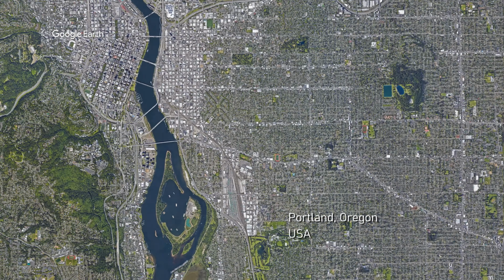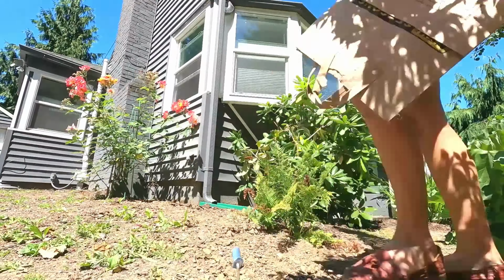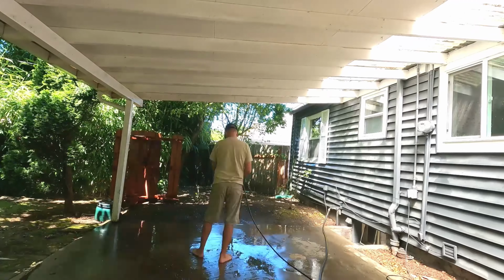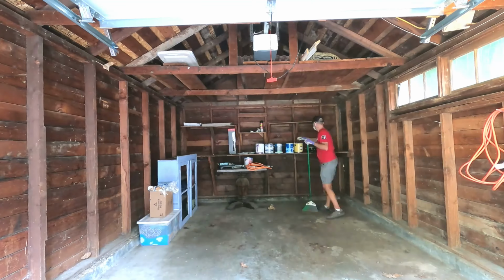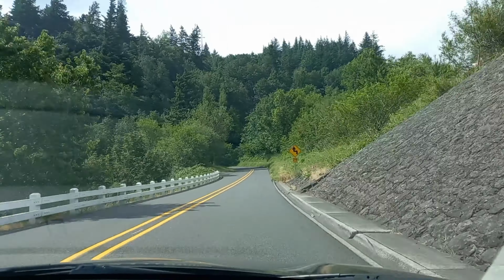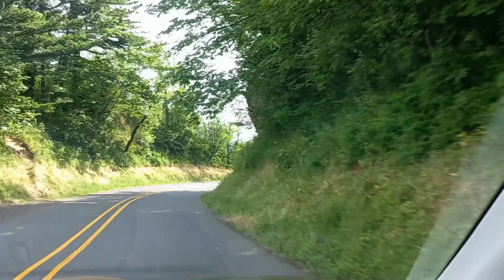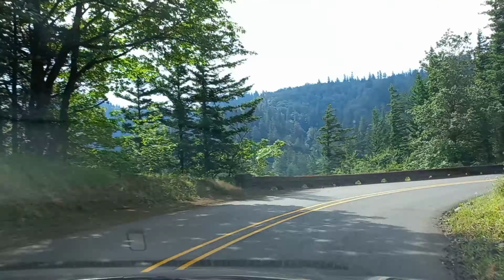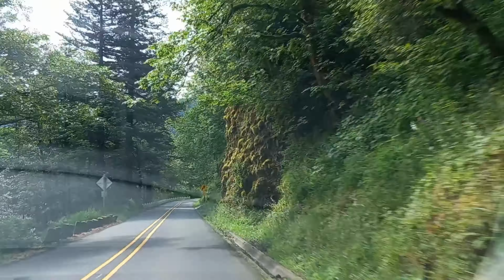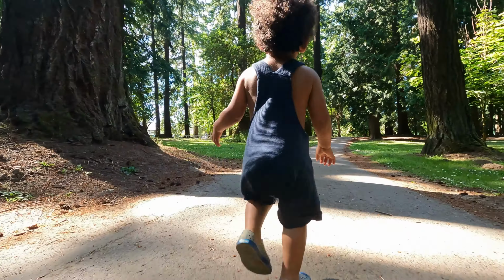In Portland, we did some house sitting and dog sitting, keeping ourselves busy to earn our stay. After summer in Baja, we were thrilled to see the color green again and the tall trees of the Pacific Northwest. Our newest family members like the outdoors too.